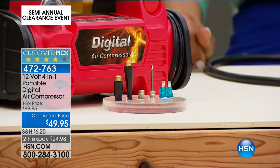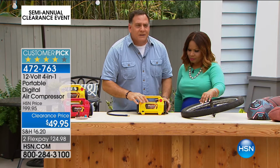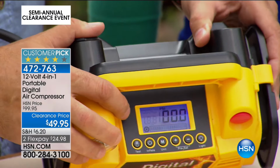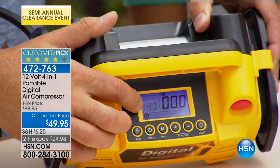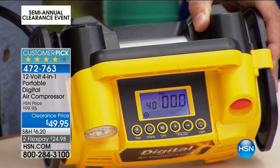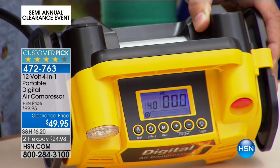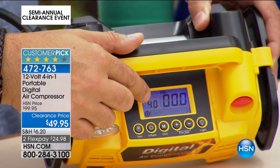Now, if we come over to the one that's in front of you, I want to show you why we call it a 4-in-1 compressor, because it does more than just inflate and deflate. The top has a digital display, backlit in blue, and it tells you everything you need to know. I have it preset for 40 pounds right now, because I'm going to blow up a bicycle tire in a second. By pressing these plus and minus buttons, I can set the pressure that I want to inflate something to. I don't have to sit there and babysit it and check the pressure. When I set it to that pressure, it'll shut itself off when it reaches that.